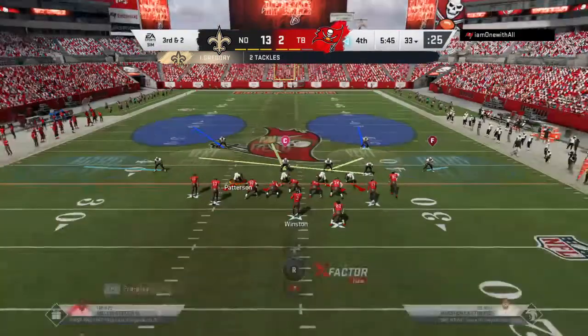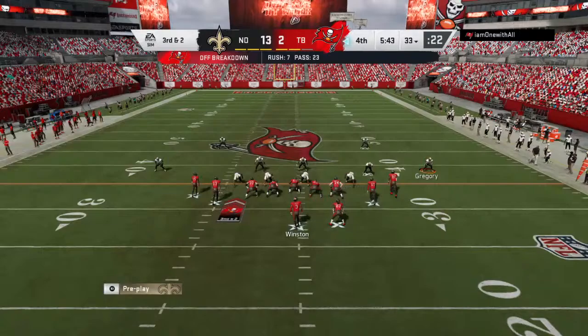Hey, ready? Black 25 behind. 27. Watch the pass.